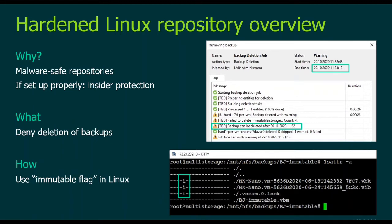Now, immutable flags, that's something that I think is absolutely mission critical for talking about hardened Linux repositories in general. What we're going to be doing is making this malware-safe repository on-prem. And if it's set up properly, and I think that's the key, we can actually use insider protection along with this. Now, that key phrase, if set up properly, and I think Martin really drove this home a little bit earlier, is those retention gaps, those gaps of confusion between certain things, right? That is absolutely huge for the overall schema.